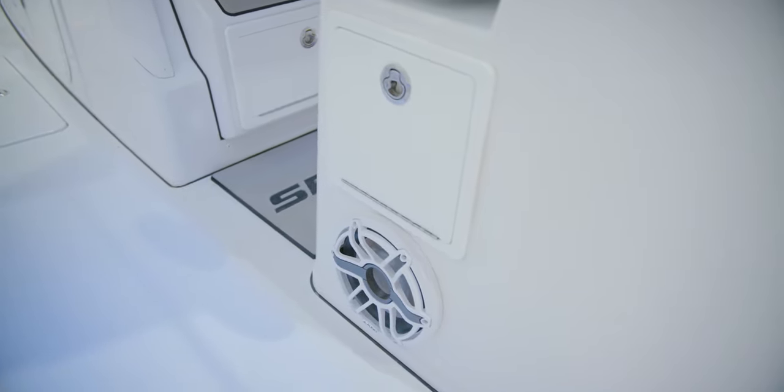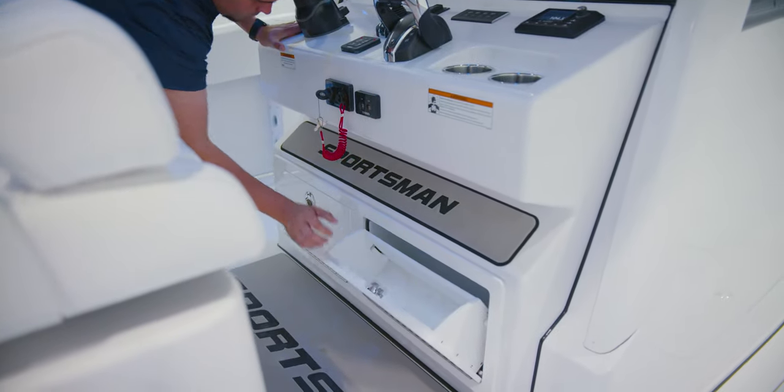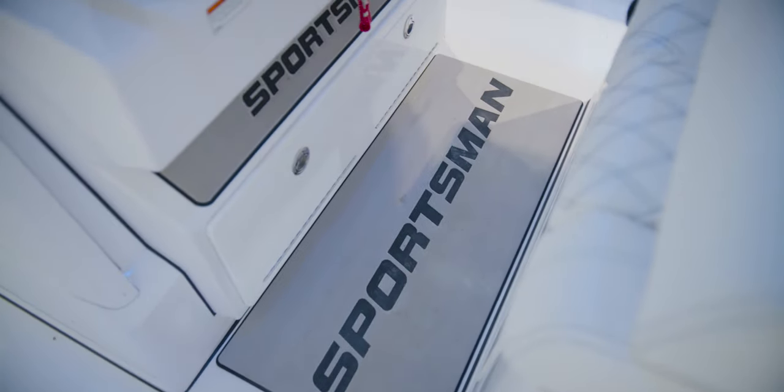Under the helm pod, we've included two additional storage boxes built into the step, providing you ample storage at the helm. To complete the helm, branded anti-fatigue helm pad and foot pad.